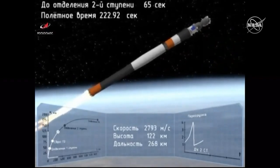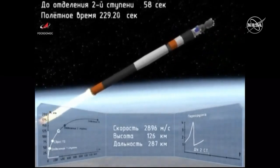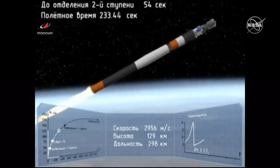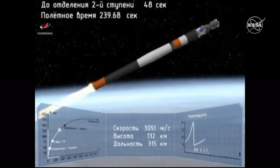The Soyuz uses what's called a hot staging technique. The third stage will ignite while the second is still burning. Everything is nominal on board. The crew is feeling well. It'll happen in that lattice structure you see at the center of the vehicle of this animation. Over 4 minutes into the flight, everything looking good so far.